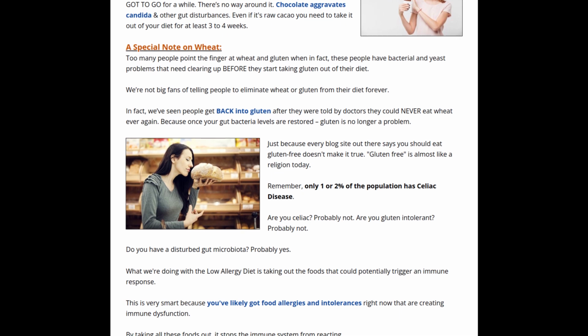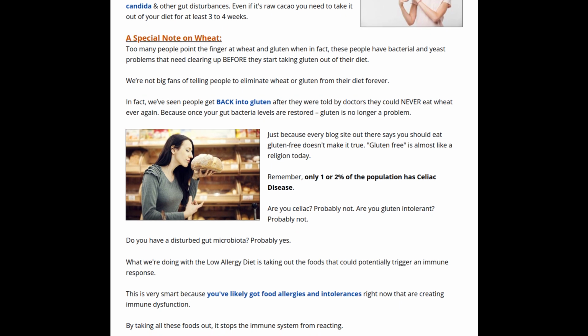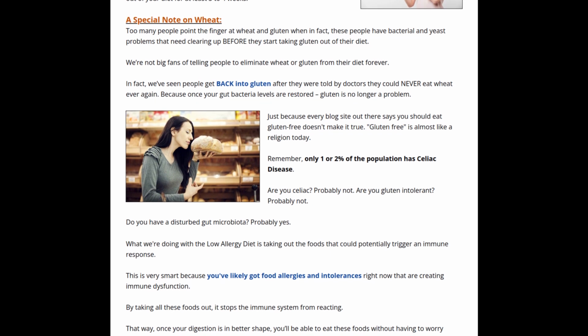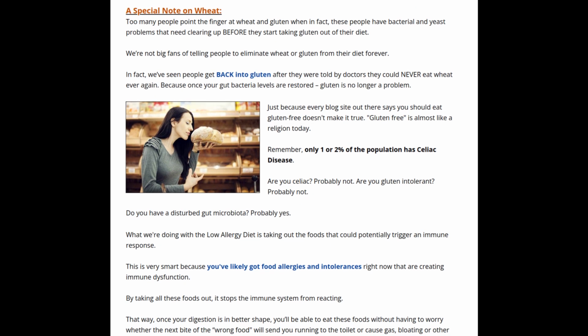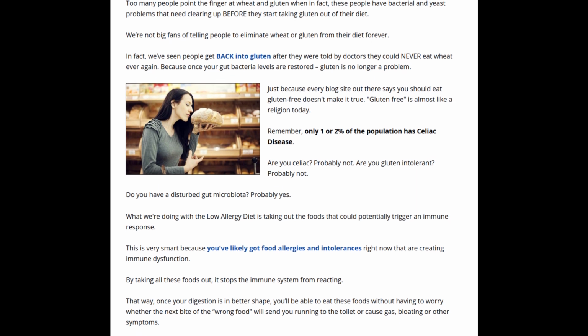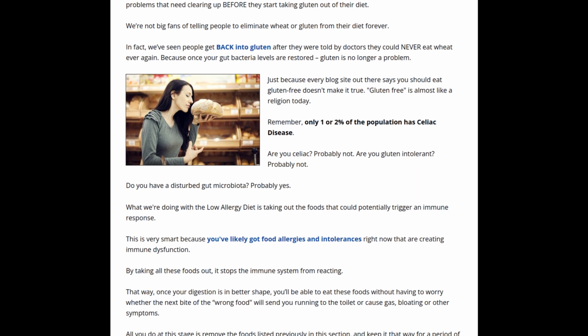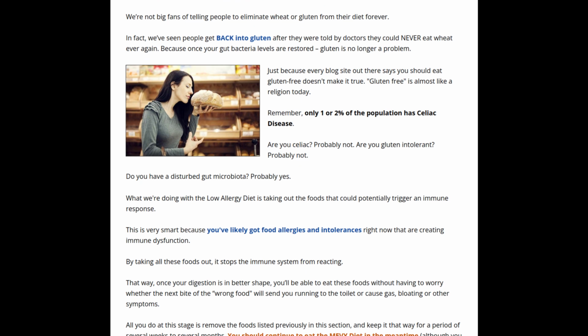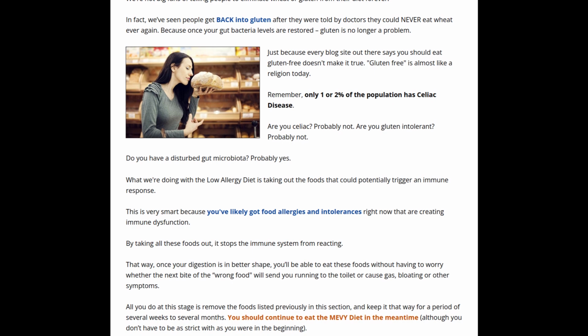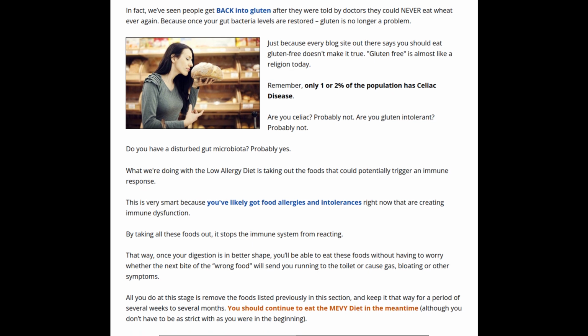Bread and gluten allergies are not as common as you think. Chocolate, however, is. Even dark chocolate. 70% cocoa or whatever it is, it's got to go for a while. There's no way around it. Chocolate aggravates Candida and other gut disturbances. Even if it's raw cacao, you need to take it out of your diet for at least 3 to 4 weeks.